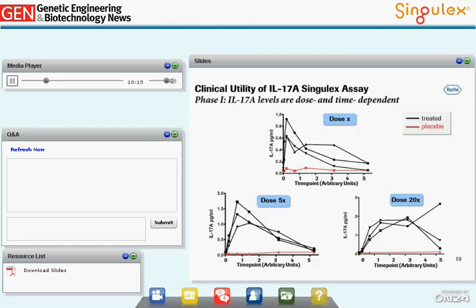We considered, based on these results and additional ones not shown here, that the assay was technically validated and that we could use it to measure clinical samples. And we used this assay in a clinical trial, which I will keep confidential, to measure IL-17A. And here you can see the results obtained in three different treatment groups.